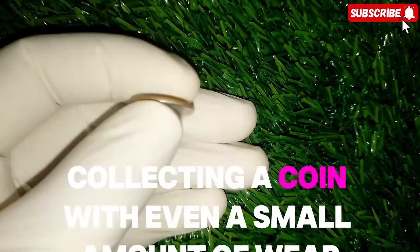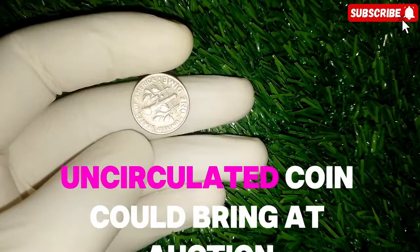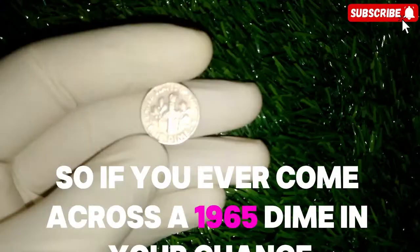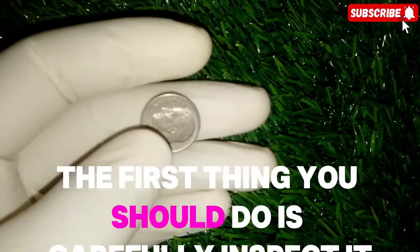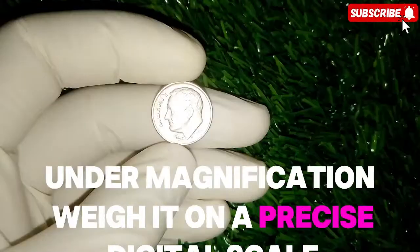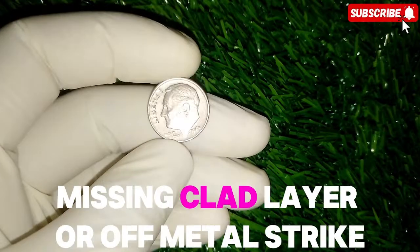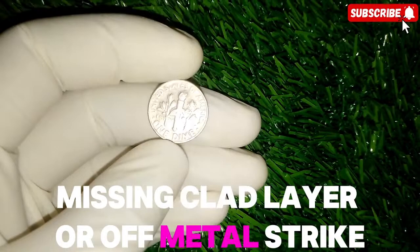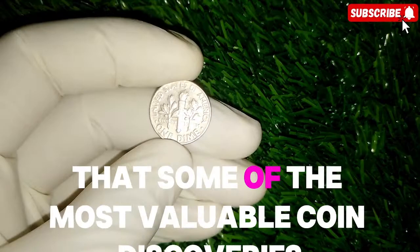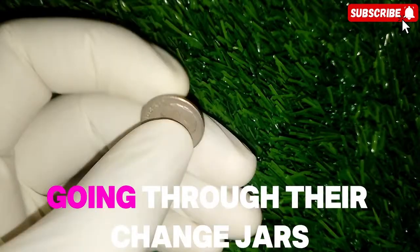A coin with even a small amount of wear might be worth only a fraction of what a pristine uncirculated coin could bring at auction. So if you ever come across a 1965 dime in your change, the first thing you should do is carefully inspect it under magnification, weigh it on a precise digital scale, and check for any signs of doubling, missing clad layer or off metal strike, because you might just be holding a fortune in your hand, and remember that some of the most valuable coin discoveries in history have been made by ordinary people going through their change jars or coin rolls from the bank.